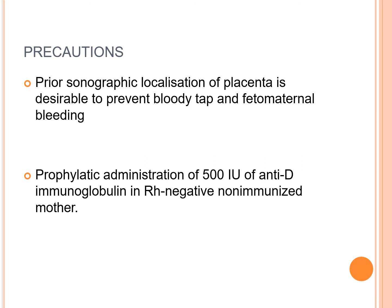Precautions: the most important thing is to avoid the bloody tap. A bloody tap happens when we do amniocentesis and pass through the placenta. This will lead to a bloody tap, which reduces detection efficiency in the laboratory. When we send a bloody tap to the lab, they cannot benefit from it like a normal sample without blood. So always we should avoid the placenta. We do good localization of the placenta by ultrasound and try to avoid it. And of course anti-D as we said before.